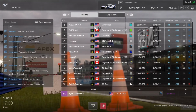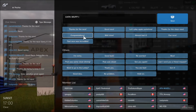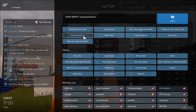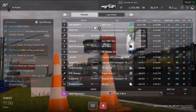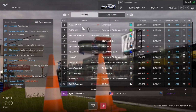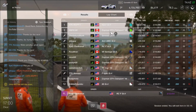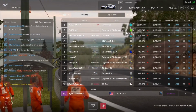Now this is good to see how ATK Mup I has finally made it in first place for his Dodge Viper Group 4. So I will congratulate him for having first place in the victory. RGF X100 did pretty good to take second place with his Porsche Cayman GT4 Club Sport 2016.